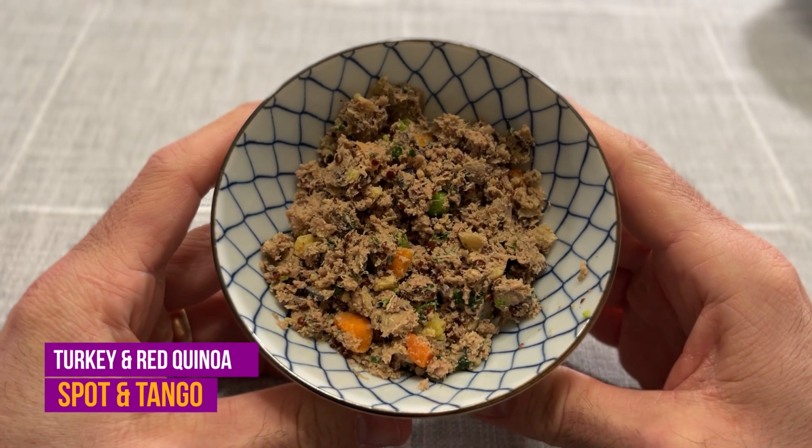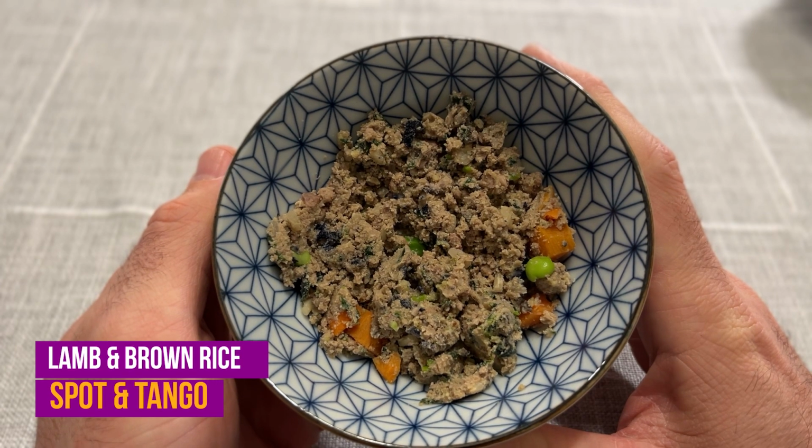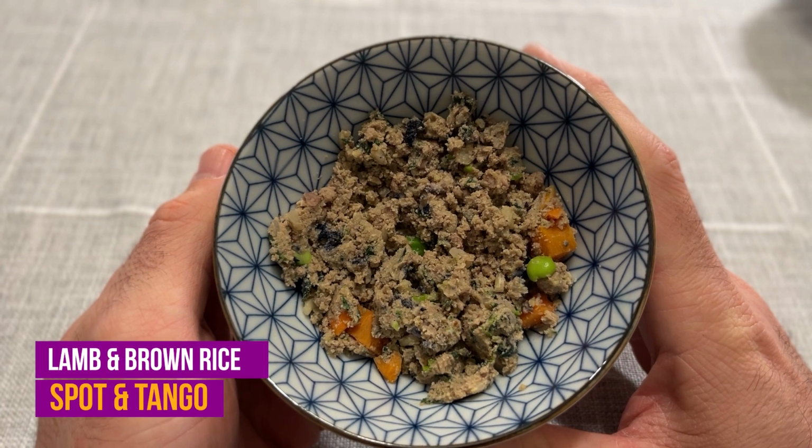Definitely a pleasant experience, and the cranberries gave a really nice contrast. I will say that the lamb recipe was really strong on the gamey flavor of the lamb. I like lamb, but that's definitely a flavor I try to subdue when I'm cooking it. And I would say in the case of that particular recipe, the flavor was tolerable at best. So you might want to hold off from giving that one to your dog, but that's up to you. Overall, I'd say Spot and Tango definitely wins in terms of taste.